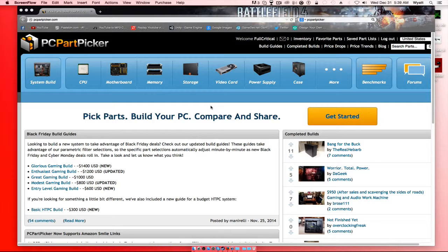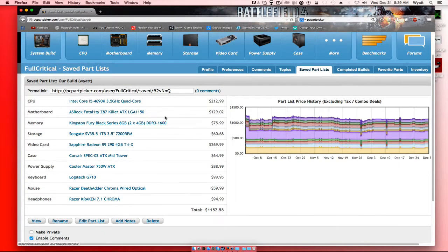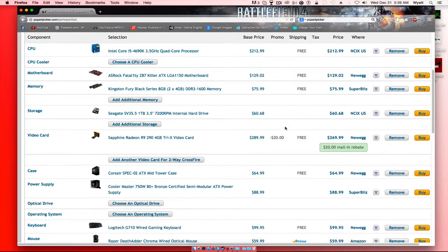Today I'm going to show you guys my computer build that I am personally going to be using for the next couple of years. So this computer was custom built by me and one other person. He's coming over to build it. So let's go to edit part list because I like it like this.